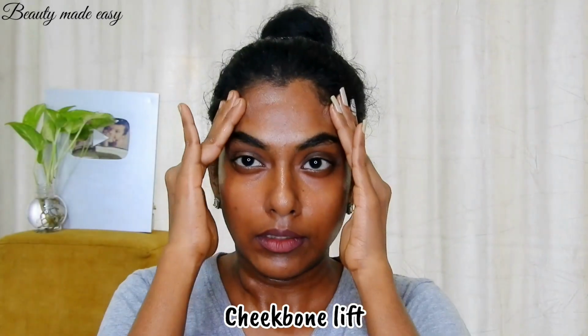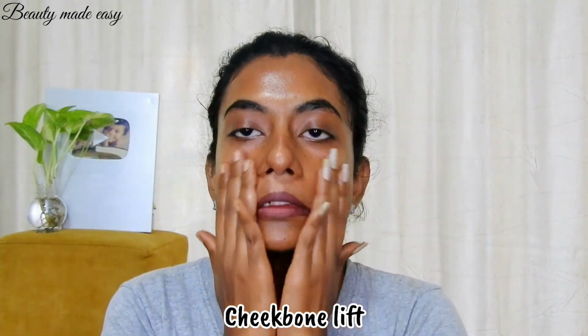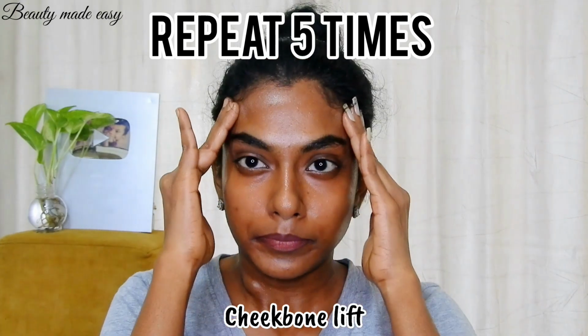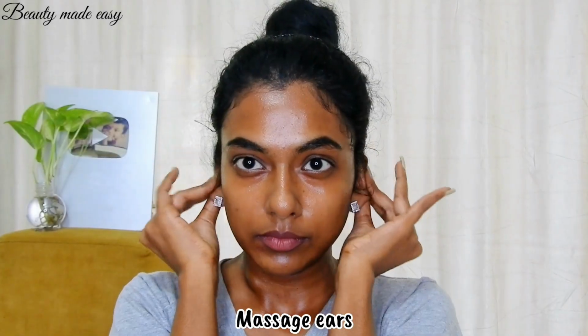For a sculpted face, start from the cheekbones and lift the skin towards the temples. This technique enhances the natural contours of your face. Also, massaging the cheekbones to the temples further enhances the lifting effect. Repeat 5 times.